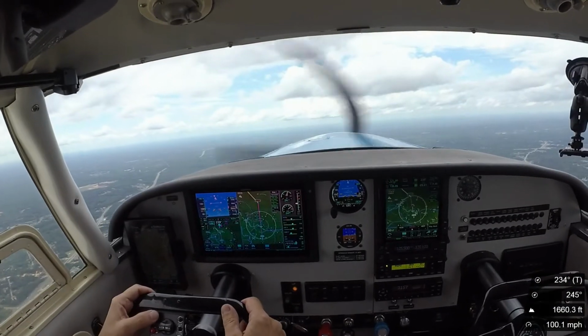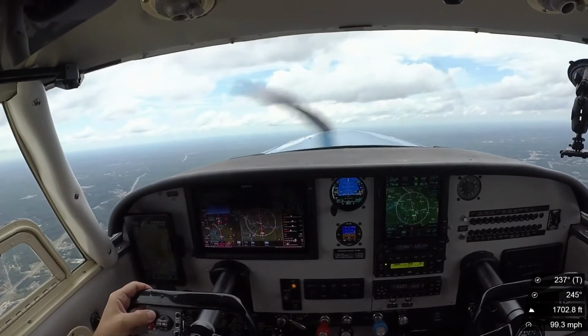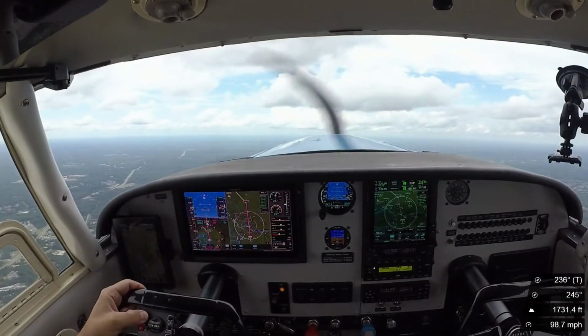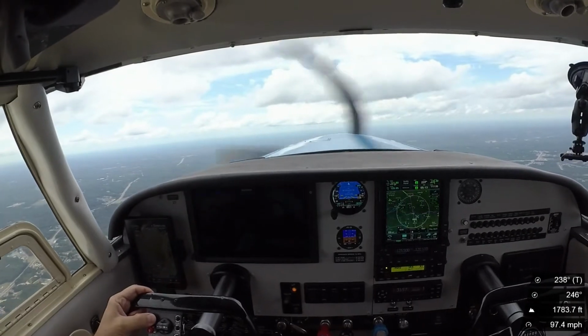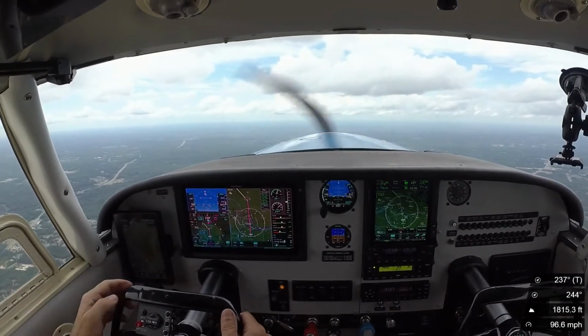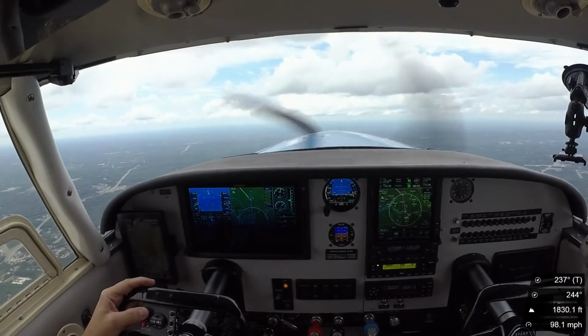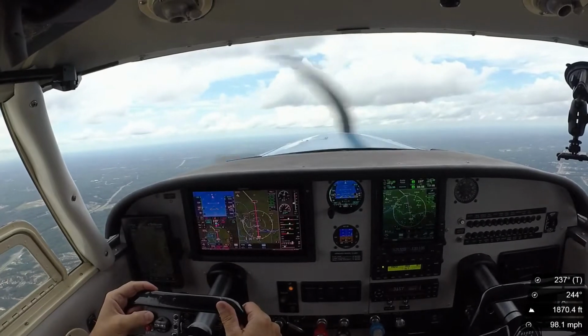I'm not familiar with DOSAG. Is that a fix in the vicinity of Columbus? Yeah, that's just a little fix that is part of an RNAV approach that I use to get around the airspace. I can go direct whenever you're ready to let me go. 29 Pop, ECP, you can proceed direct. Echo Charlie Papa, climb, maintain 8,000. Direct KECP, climb, maintain 8,000.